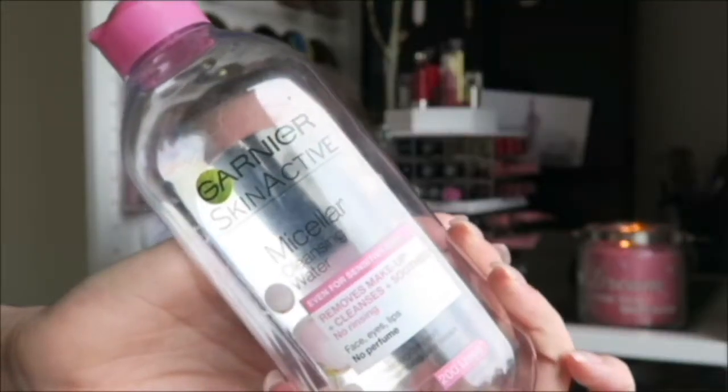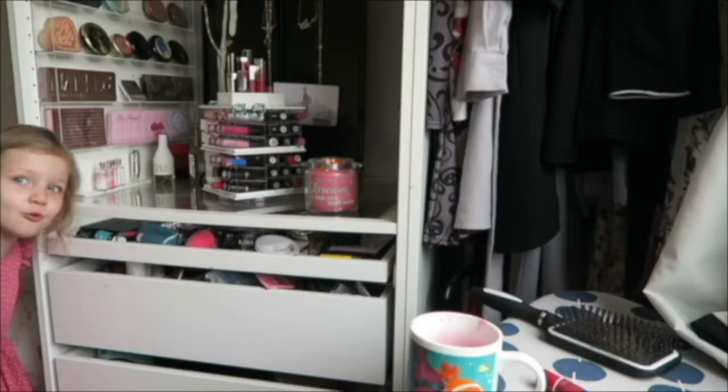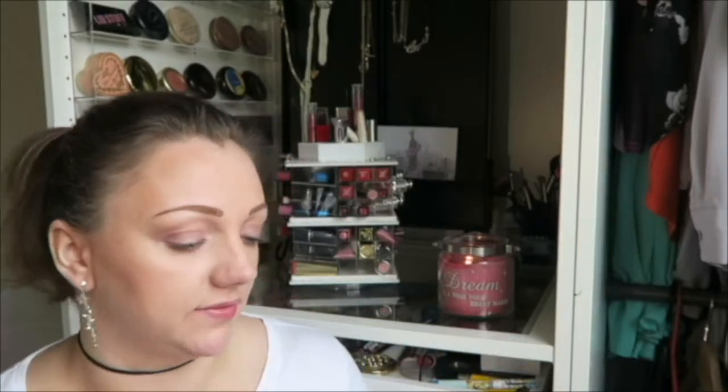This is the mascara. Why can I never talk? My spelling is rubbish. Oh my god. That's why I wanted to edit this in. I don't take it anywhere. I just leave it basically sat in my makeup palette like that. This is my highlighting blush. Why do I keep saying blush?